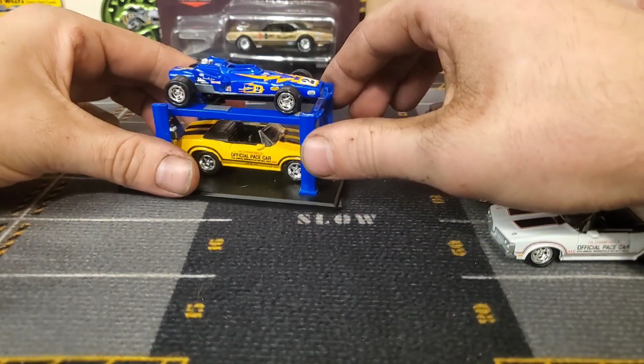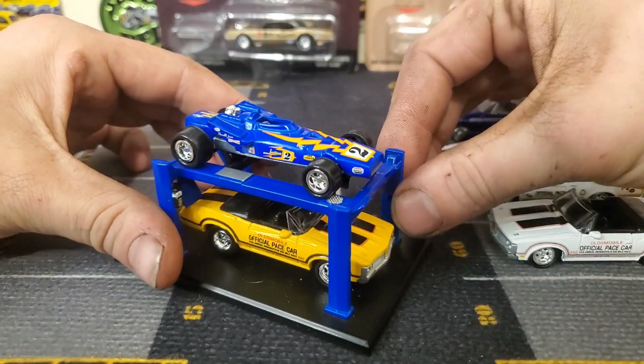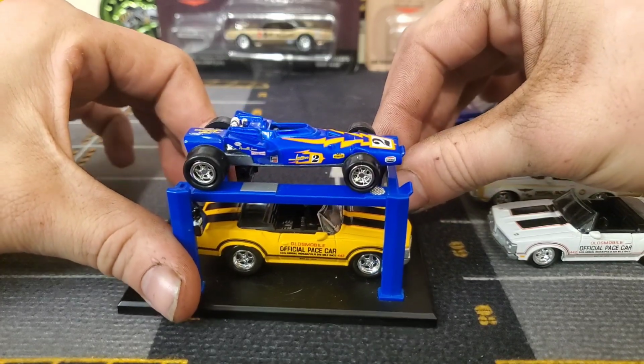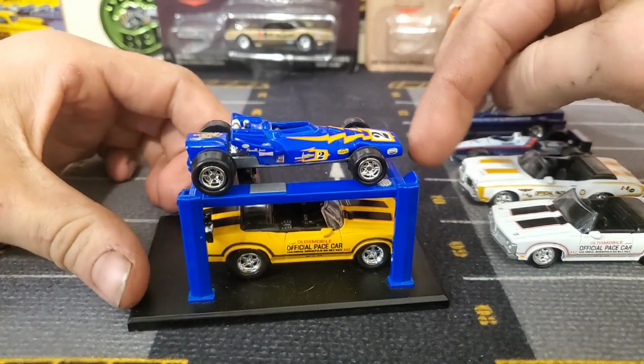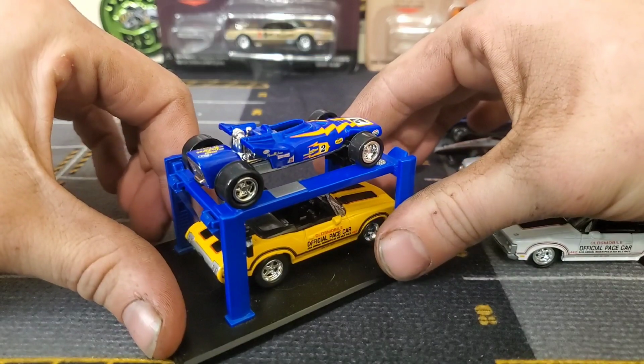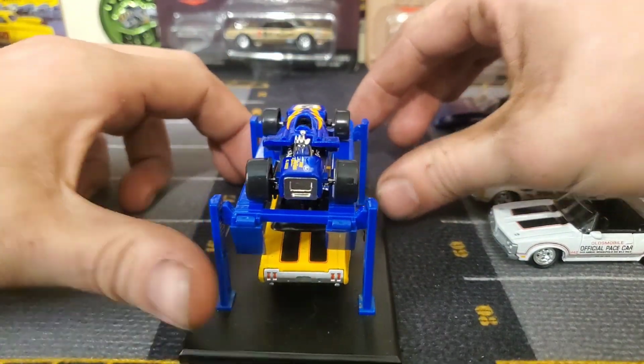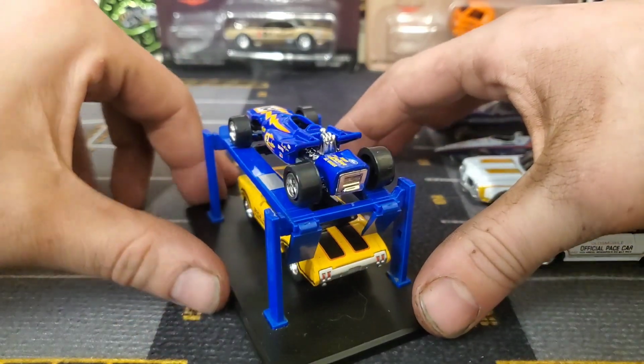So now we have the father of Al Unser Jr. here, 1970 Indy 500 winner in the Johnny Lightning Special. And then down on the bottom, we have the 1970 pace car. We'll talk about that in a minute. But first off, what a really, really cool casting.